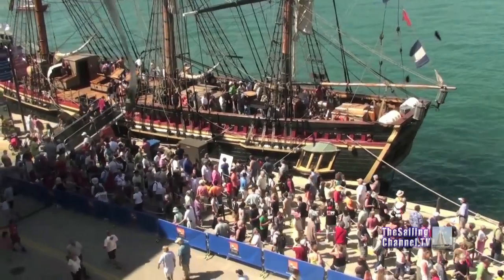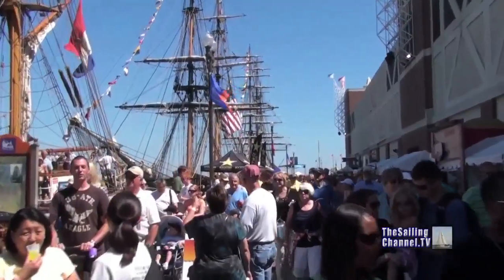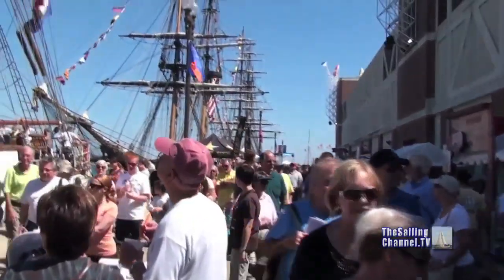Okay, so right now we're here in front of probably the most famous ship at the Tall Ships event, and that's the Bounty. It was built in 1960 for the original mutiny on the Bounty with Marlon Brando. As you can see, the estimated crowd of more than 100,000 people meant this Tall Ships Festival drew more people than any other event in Navy Pier history. So now you see why there's so much excitement when the tall ships come to town.